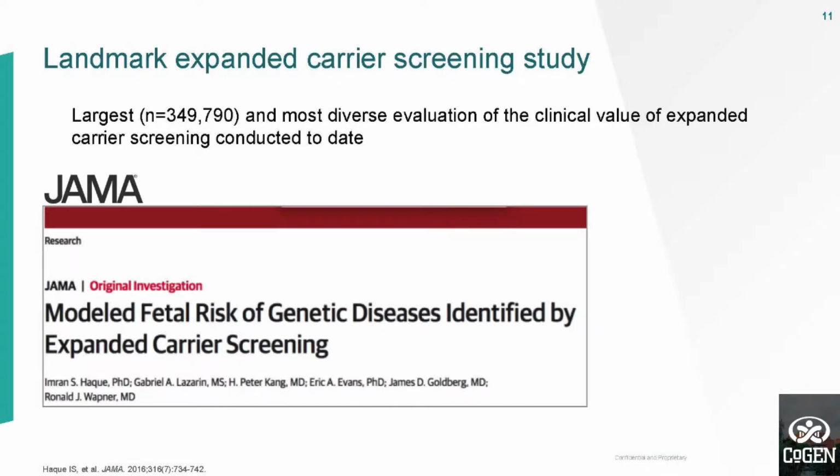This data is primarily from a JAMA publication from August of 2016, looking at the largest series of patients who underwent expanded carrier screening, almost 350,000 patients. What we looked at in this study, we looked at actual screening results broken down by ethnicity. In terms of reporting results, we looked at the odds of having an affected child. The reason that we picked that metric is if you look at just carrier frequency, the chance of having an affected child may not strictly relate to carrier frequency.